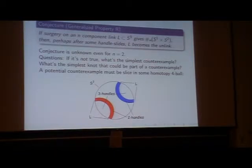And since links are intrinsically perhaps less interesting than knots, you could even turn it into a knot problem, and ask, what's the simplest knot that could show up as part of the two-component counterexample? It doesn't get much more elementary in terms of phrasing the question than this. I mean, n is 2, you're looking at just one component. What can you say about one component? Well, there is a theory behind that. People have thought about this. Notice that the potential counterexample must be slice in some homotopy 4-ball.